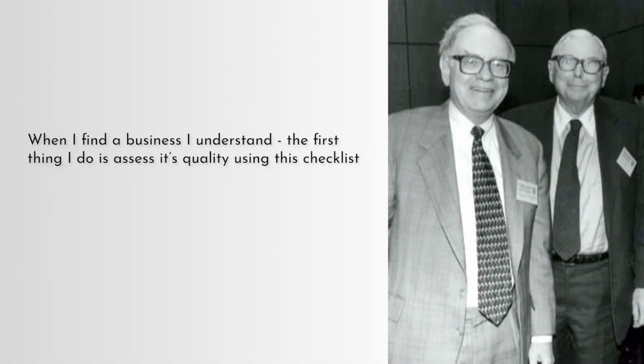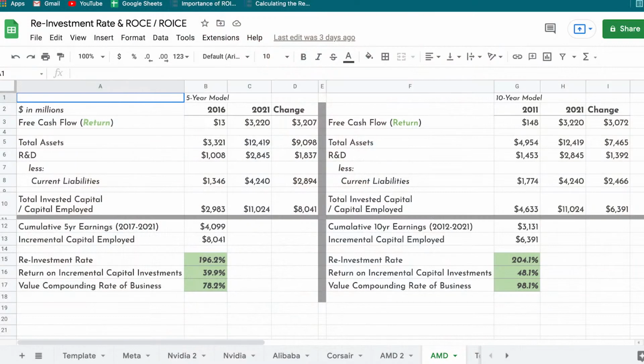Before we get into it, it's worth mentioning that this checklist is only a part of my overall investing framework. Once I find a company that I understand and it's within my circle of competence, the first thing I do is put it through this checklist to see if it is a high quality business. And if it meets the criteria we'll be looking at today, then I'll really dig in and try to understand the business more deeply. Now, the checklist itself is 3 really important figures. And after I briefly explain them, I'll show you guys a new spreadsheet I made to track all 3 key figures over long periods of time.